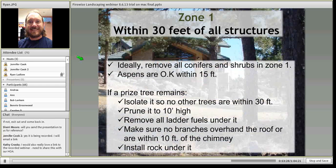Ideally in this zone 1, measured from the outer edge of your eaves to 30 feet out, we're going to have no conifers, no trees with needles, or shrubs in zone 1. In zone 1, I want you to encourage aspens. I want to see a lot of aspens in this area. Maybe you could have interspersed shrubs that have leaves on them, but the key thing in zone 1 for shrubs that I don't want to see is the flammable junipers that we often like to plant that provide screening, and anything with needles.